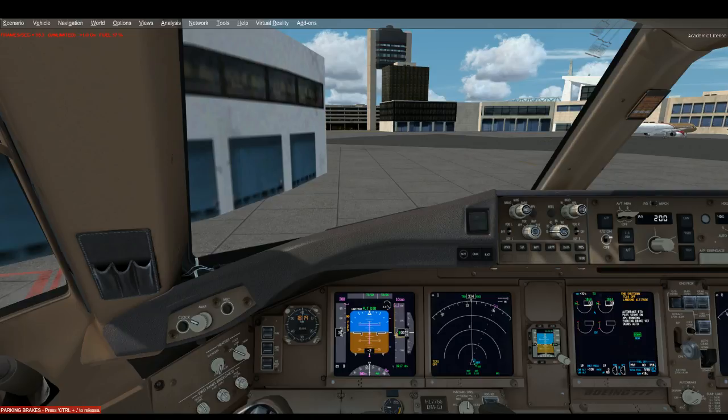American 5147, cross runway 4 left, hold short runway 4 right. Roger, cross 4 left, hold short 4 right, American 5147. American 5147, hold short 4 right. Hold short 4 right, American 5147.